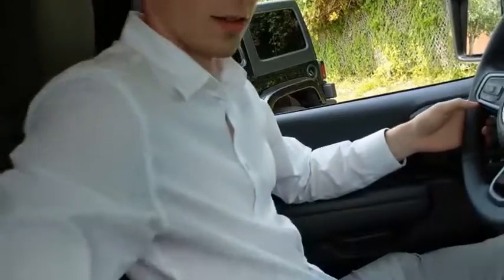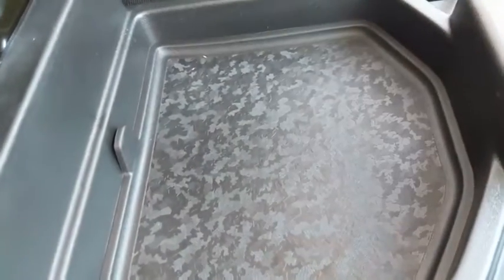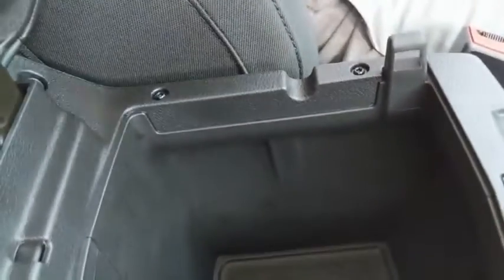Other things on the interior are the little things, like in the middle, you have sort of camo designed rubber. Same on the bottom and here. And it even carries over to the roof where that's all textured and camoed as well. Totally different interior.